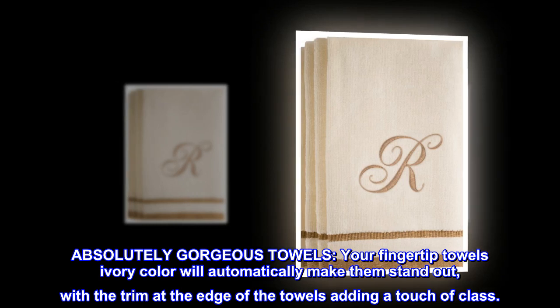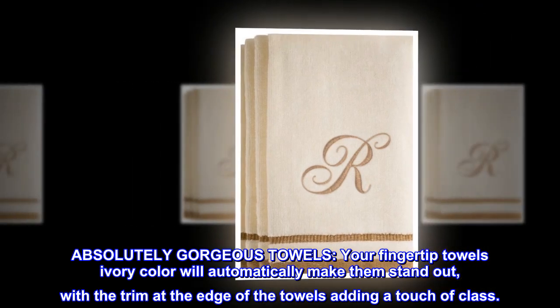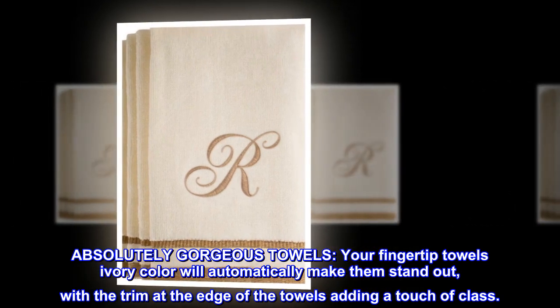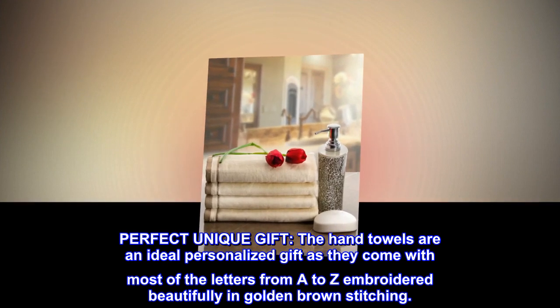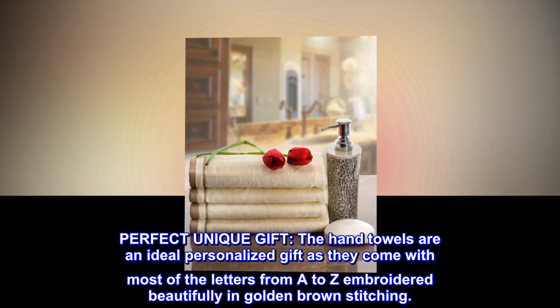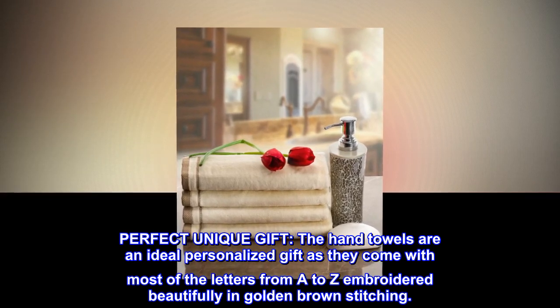Absolutely gorgeous towels. Your fingertip towel's ivory color will automatically make them stand out, with the trim at the edge of the towels adding a touch of class. Perfect unique gift. The hand towels are an ideal personalized gift as they come with most of the letters from A to Z embroidered beautifully in golden brown stitching.